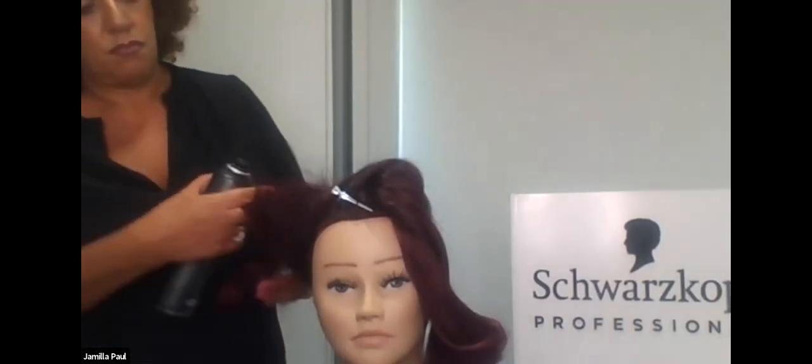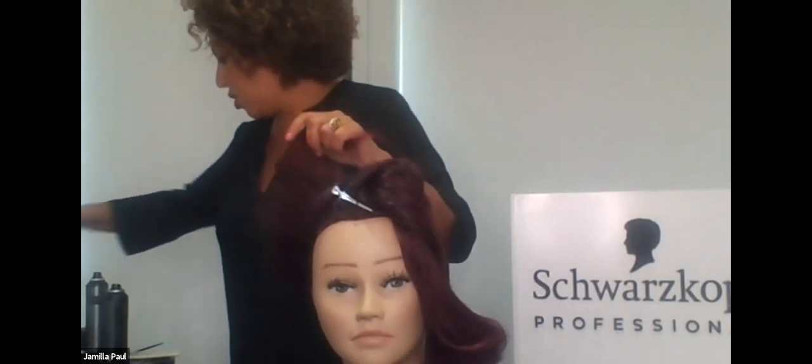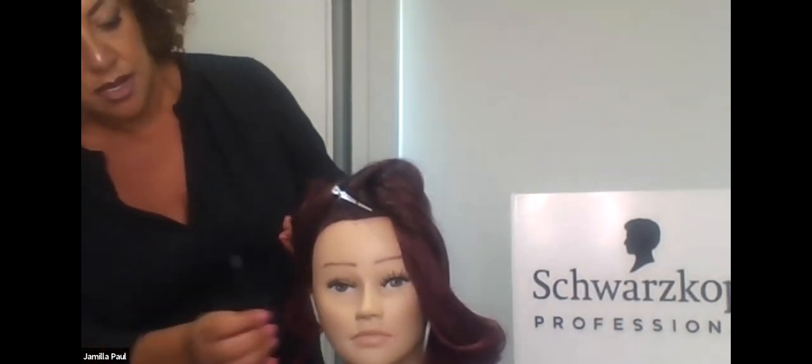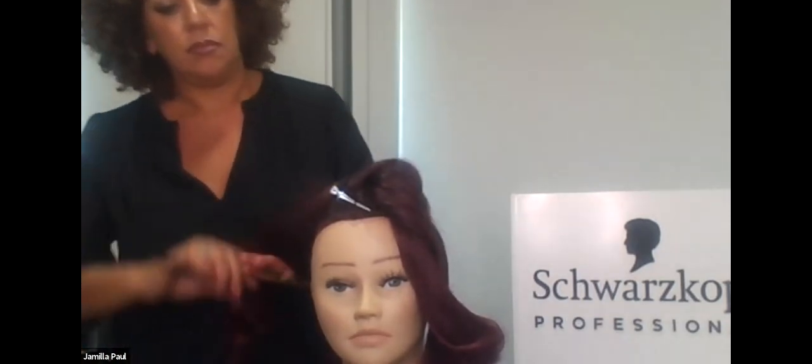We're just going to take a little bit of Super Dry Fix. This will help to hold, but also help me to create a little bit of shine as well. So if we go through here, we're going to start to mold the shape.